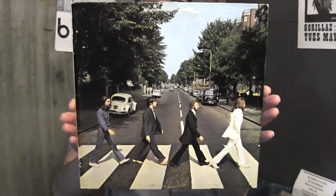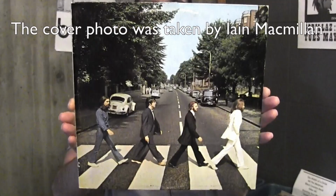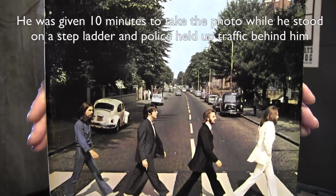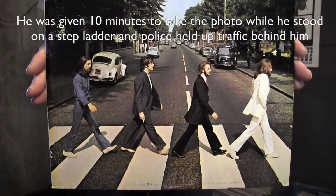And this one is a must-have, Abbey Road. Of course, one of the most iconic album covers in music history, not just because it's the Beatles and it's a great album, but because it's a real place. People to this day walk across Abbey Road and get their picture taken, just like the Beatles did in 1969.